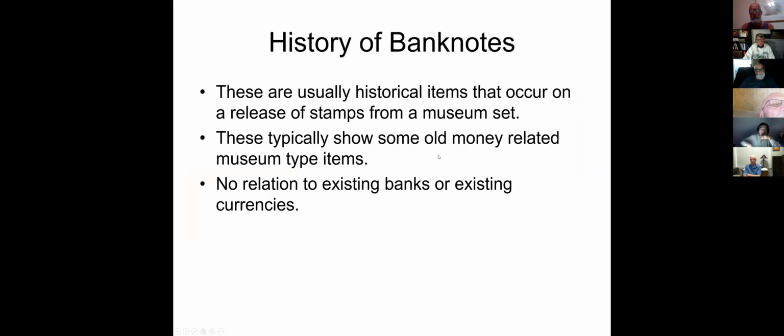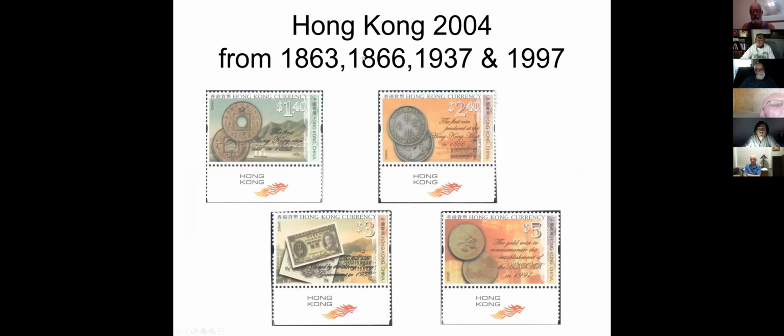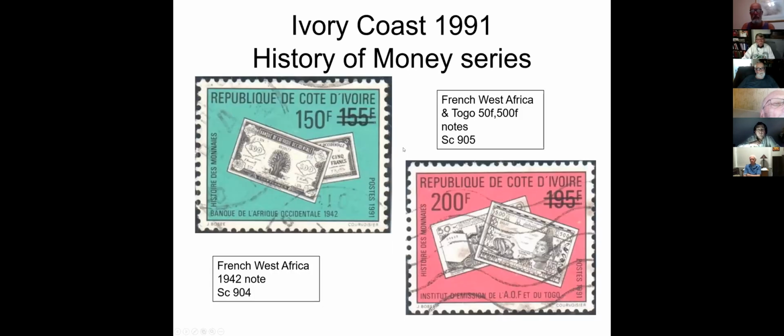Okay, so history of banknotes. These are usually some historical items, old money, etc. Hong Kong. Here's a series of Hong Kong ones showing the different currencies from Hong Kong. It's not that old, but from the 1863s and so forth. Ivory Coast, 1991. These are history of money issues from Togo, which is the Bank of Occidental Africa, from a 1942 note.